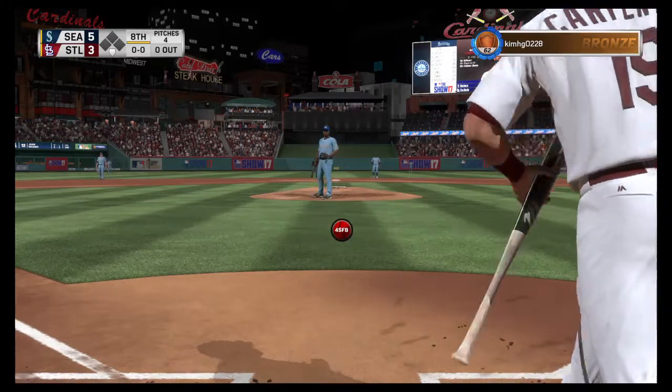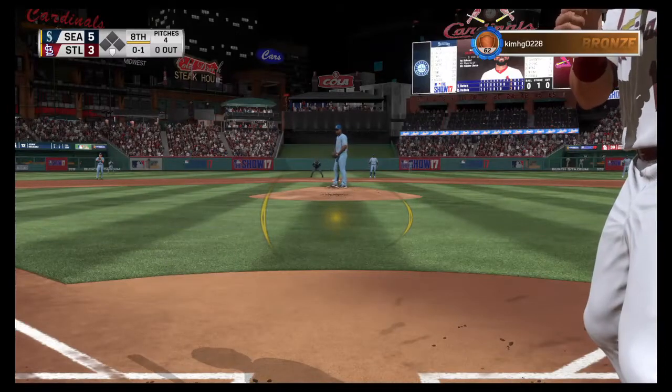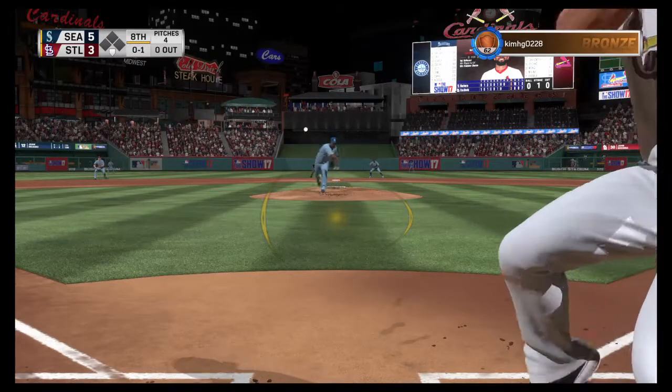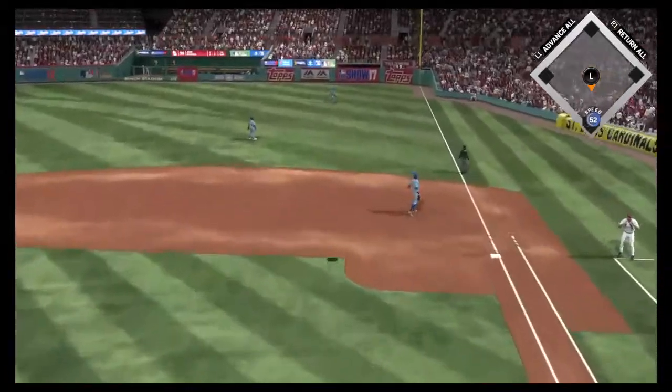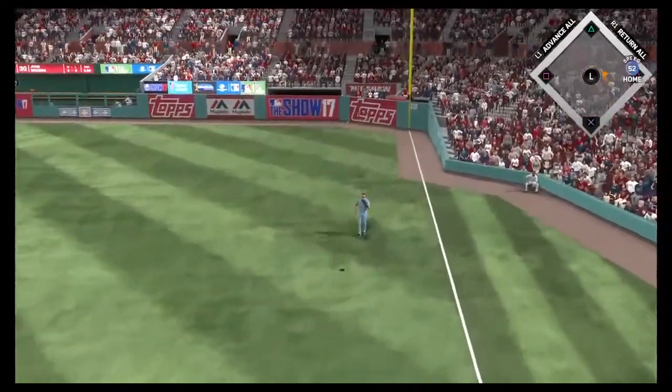Matt Carpenter. And that's swung on and fouled straight back. Oh, right there. Sometimes you can just miss a ball. Doesn't mean you have to swing and miss, but that ball's right in his wheelhouse, and he didn't square it up the way he'd like to. He missed it. Hannigan moves over. 1 out.